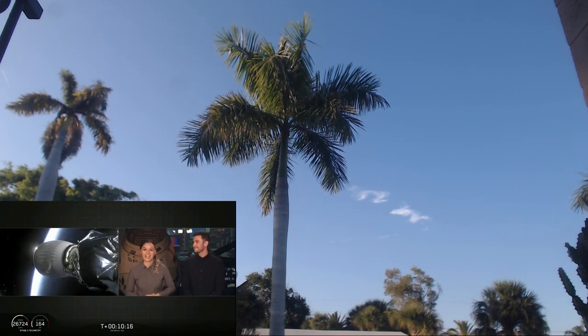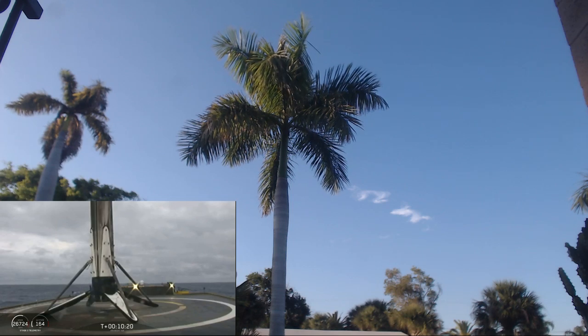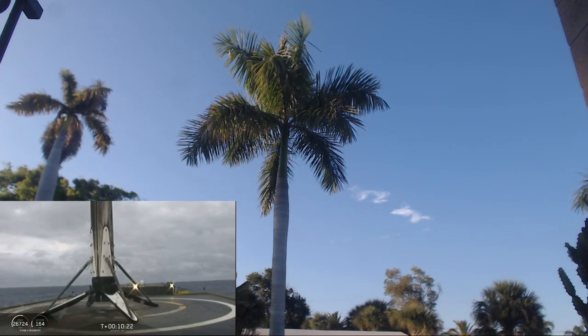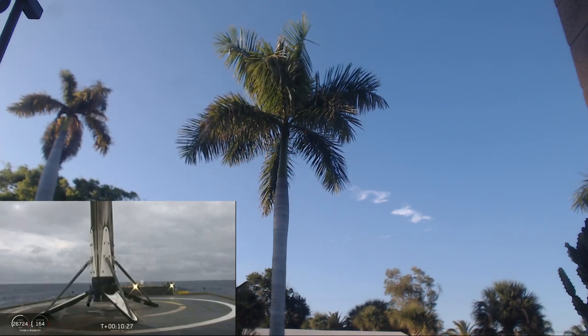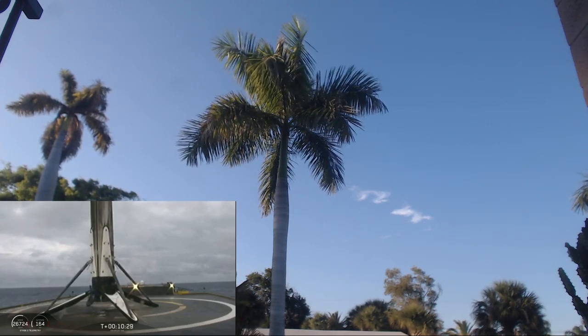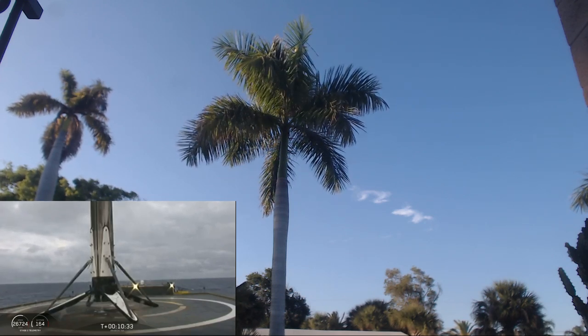What an amazing day. So now we are going to take a quick break. You can hear our crowd going wild. Three for three boosters today on Falcon Heavy. What an amazing accomplishment.